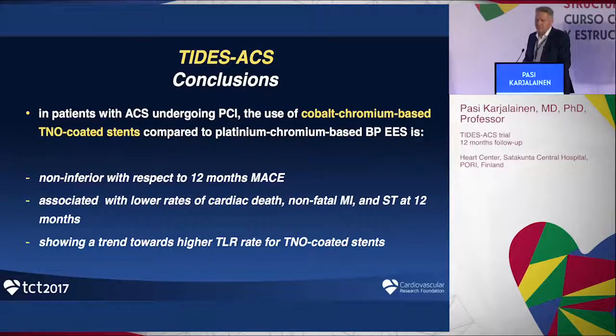This was also presented in TCT this year. So clearly non-inferiority was met. And if we look at the hard endpoints, they were a little bit higher in the Synergy stent arm.